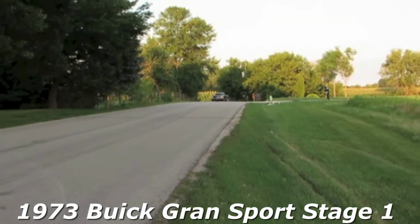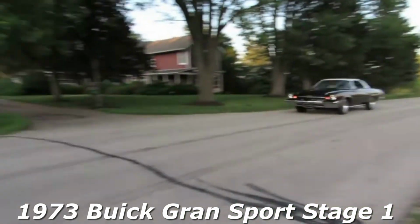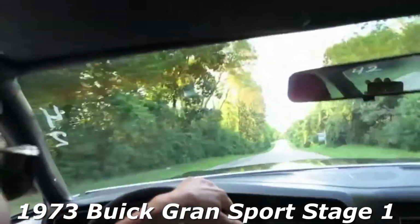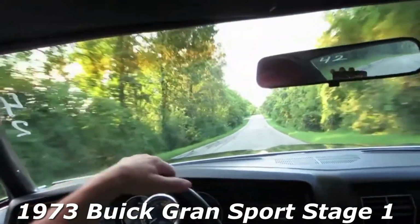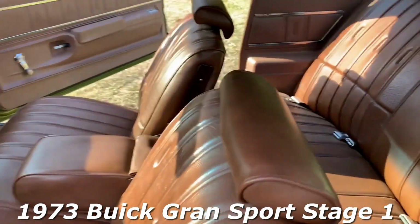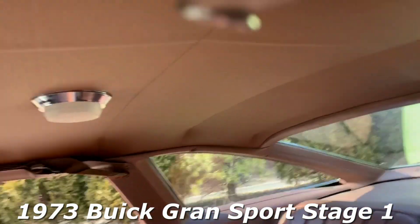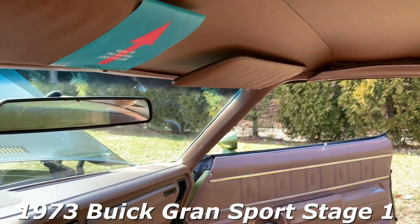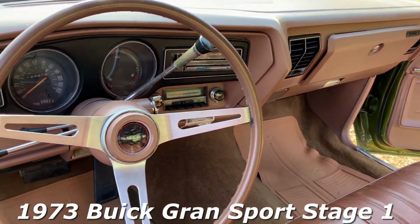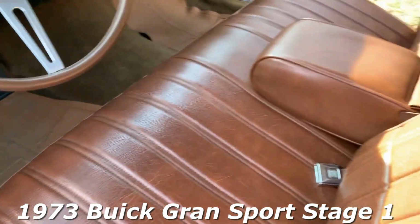The '73 model year introduced new federal bumper regulations, but Buick made it work. The long hood, wide grille, and GS badging hinted at the power beneath. Inside, it was plush and luxurious, featuring power everything and comfortable bucket seats. This car was designed for performance without sacrificing Buick's traditional luxury. It was a gentleman's muscle car, fast, smooth, and confident.